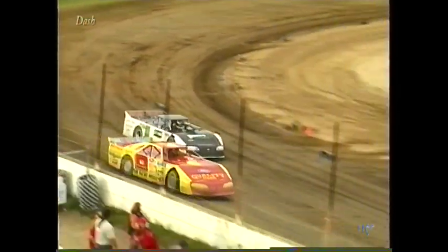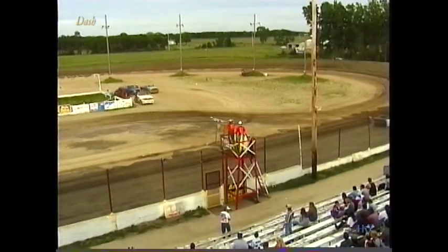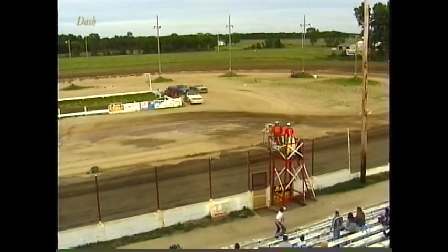Down the backstretch for the final time. Patterson will go low. Tyson high. Chris Patterson, he's got to back out of it. He'll bring it down to the wire. Whoa, that one was too close to call.